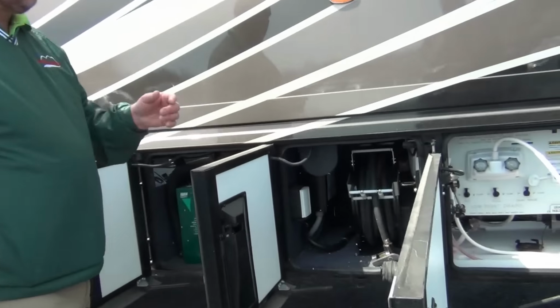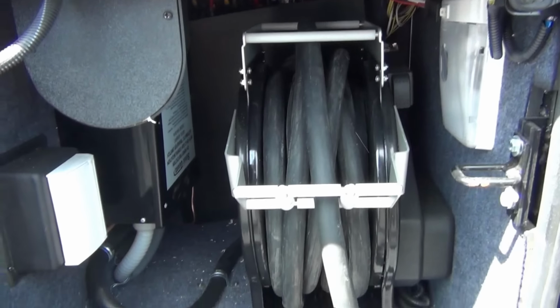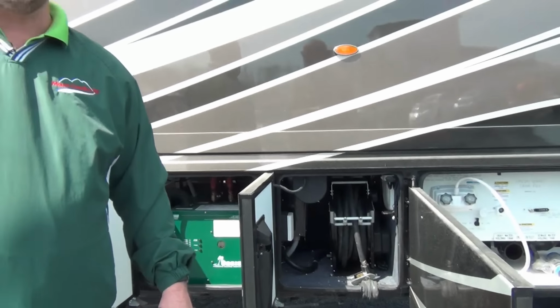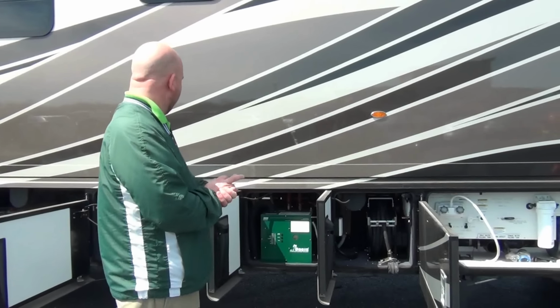You move forward one compartment, and we're going to have a 50-foot, 50-amp storage cord. Now, 50 foot is a long cord. Most coaches come with a 20, 25-foot cord. If you have to buy one of these 50-amp extension cords, it's going to hurt a little. Those are very expensive cords. There's 50 feet right there. Hopefully, you don't even need the extension cord with this.